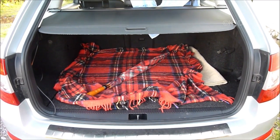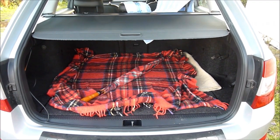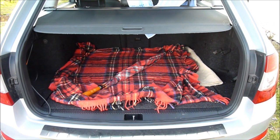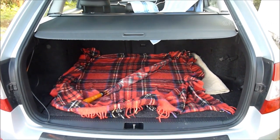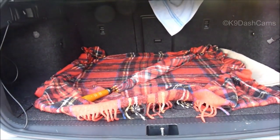So one of the best things about this car is the boot. 610 litres. Massive. This beats everything in its class and is primarily the main reason, other than the rear legroom, why we bought this car. So basically, this boot is massive. There's not really much more to say other than this is absolutely vast.